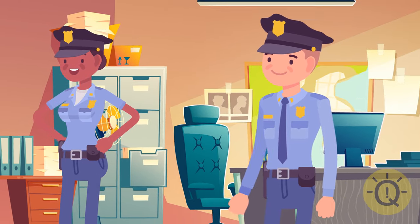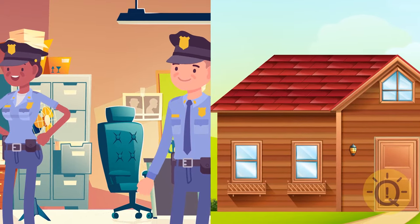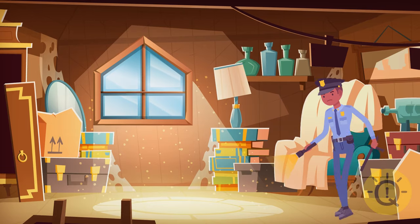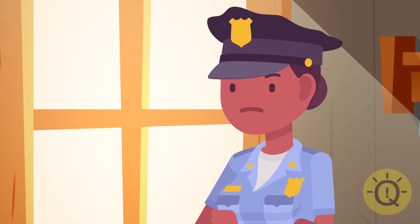After several crimes had been committed in the city, the police decided to visit the main suspect. He lived in the countryside. When the officers entered the house, they found no one inside. They searched the entire place, including the attic, which was in a mess. Then they decided to wait for the house owner to come home.